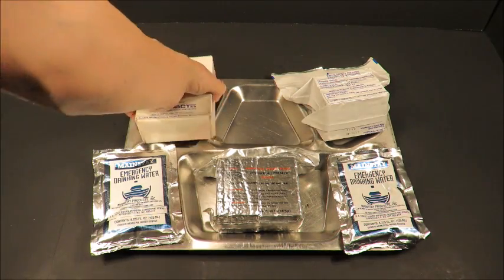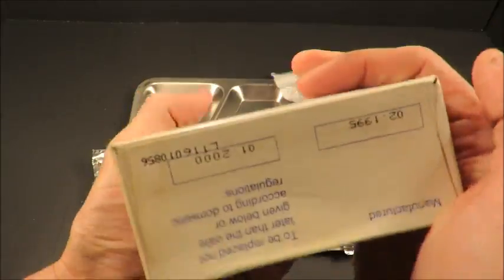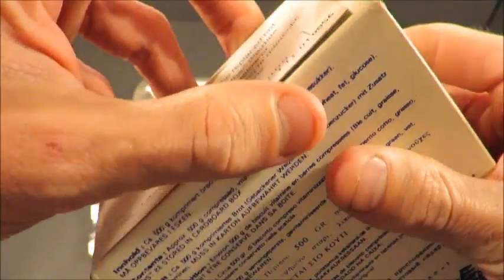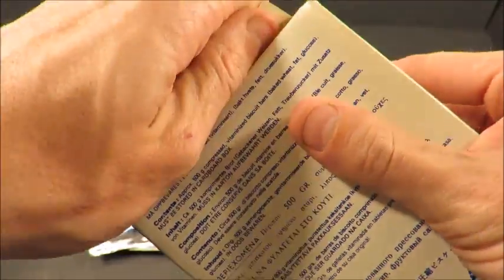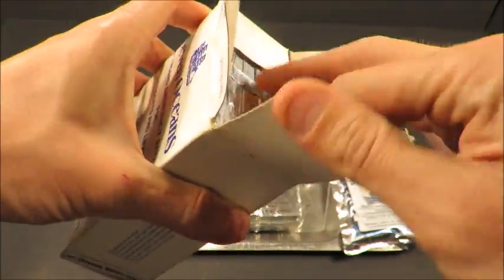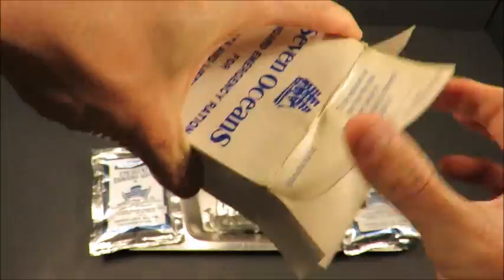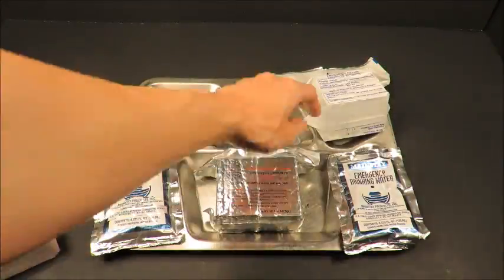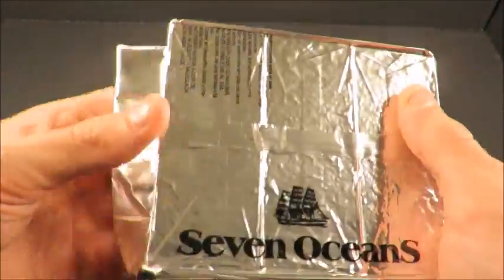Nice. All right, so we're going to check out the 7 Oceans one. Remember, this thing's 21 years old. All right, expired in January 2000. See how it's looking now. Hopefully it's not all rancid and weird. I have a feeling it's just fine. Hey, look. It's in a very similar container or wrapper.